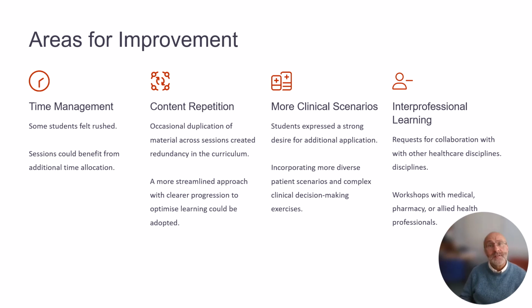Students also felt that some of the workshops were rushed and that sessions could benefit from additional time allocation, and that is something we will certainly place into practice with future runs of this module.